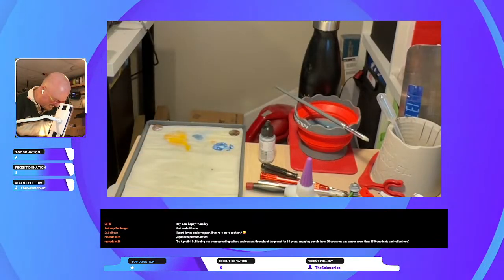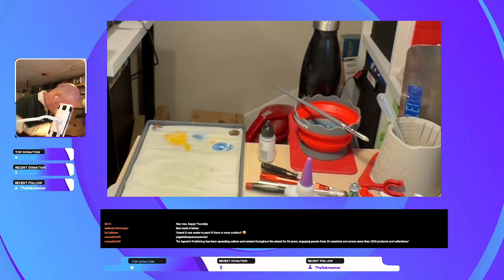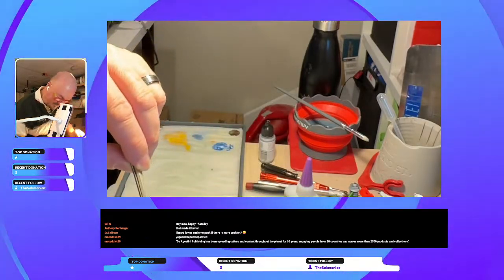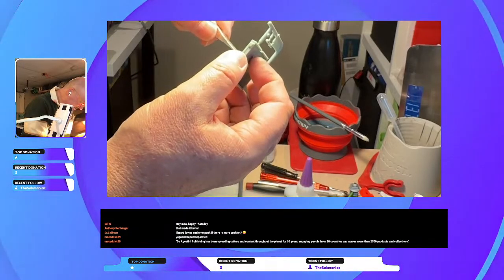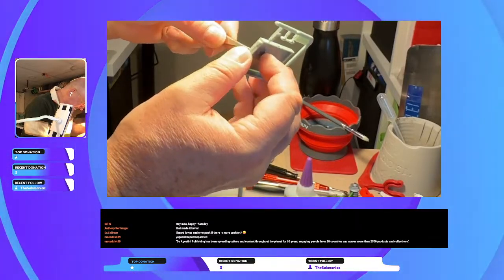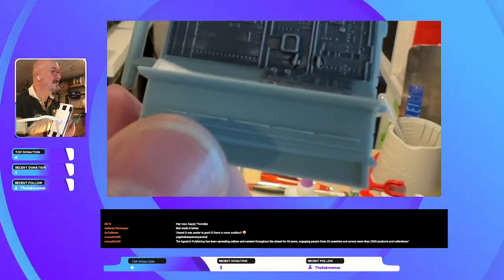Tiny bit of glue in there. Little tweeze action there. Oh, perfect. Grabbed it perfectly with those. Looks like they both go vertical as opposed to horizontal. If we do want this to be screen accurate, let's make them both vertical. There they are, right there in place.